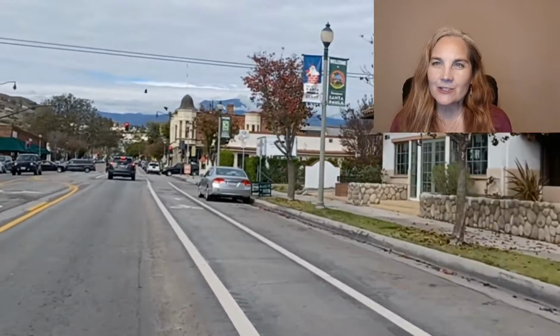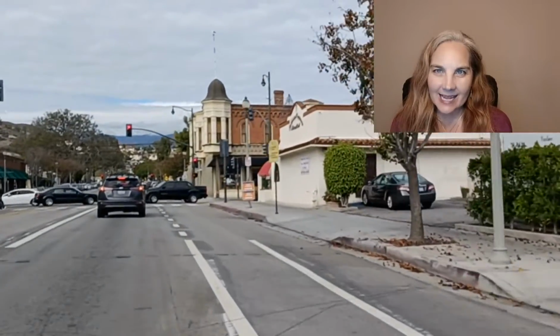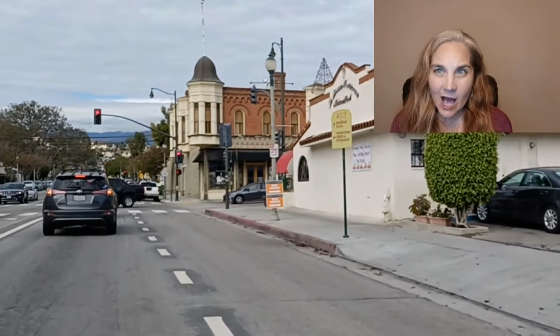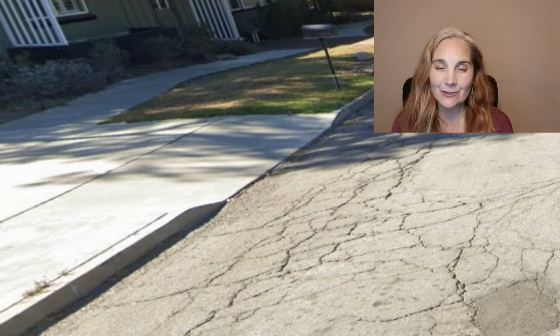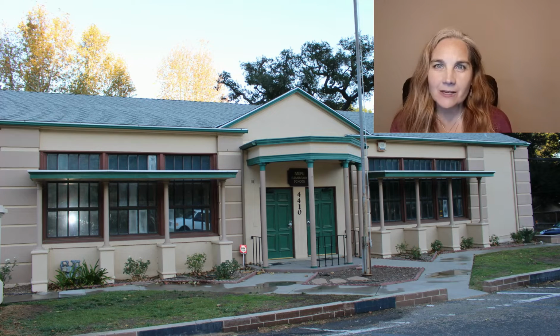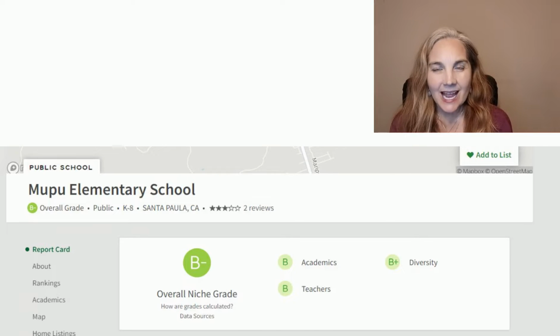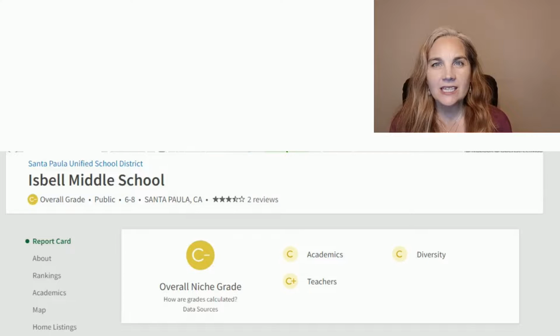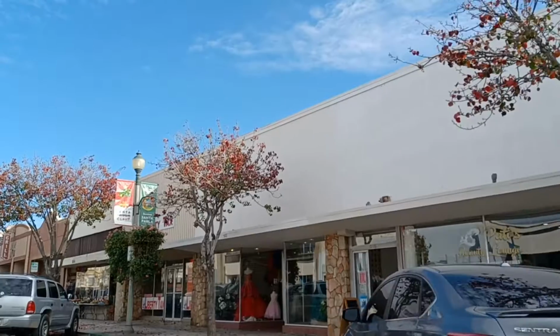Another thing you may notice when you live in Santa Paula is that the streets have a lot of potholes and cracks, and this is due to the limited taxes taken since it's a small town, and even the streets in the Oaks neighborhood tend to need a little more care than the average street elsewhere. The Oaks neighborhood also feeds into an elementary school that is rated B in academics and their teachers. However, the middle and high school of Santa Paula are rated C on Niche.com.